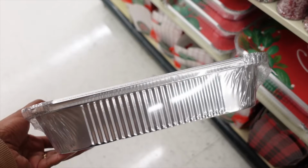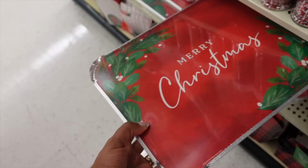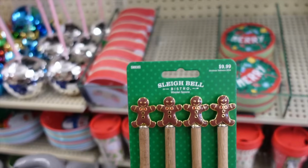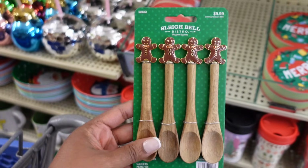I'm gonna be coming back. I don't want to get everything today, but they also come in a tin if you're making a bunch of them at a time. These are so cute. They have the gingerbread now and the Christmas tree ones. I don't know if they had this last year, but I definitely love this one.